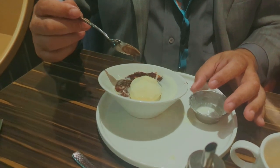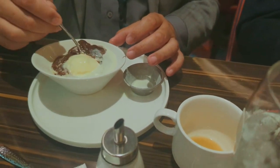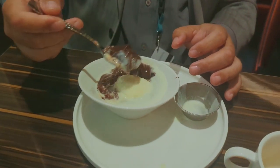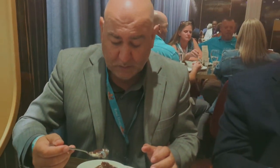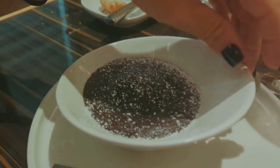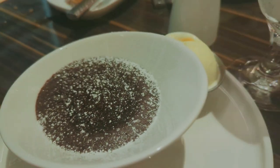I don't want it. I mean, I'm sure it's gonna taste okay, but it's not what I wanted. It's not what you imagined, huh? No. It's not what I had before. It's literally melting. It's not cake, it's like pudding. Yeah, it's not as good. Not as moist. It's not as moist as mine.